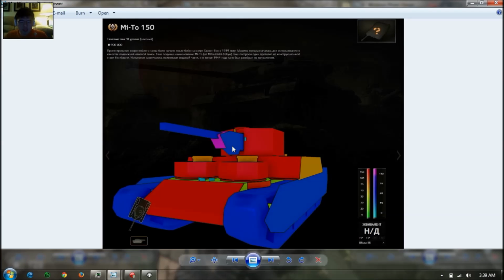But I think you get your gun knocked out if you get hit right here. So this is not actually a mantlet, quote unquote, but it is 150mm and sloped backwards at 45 degrees or so. This will bounce a lot of shots.